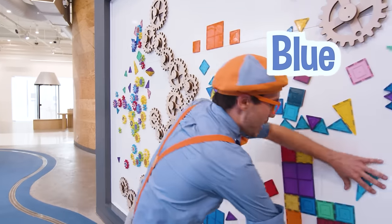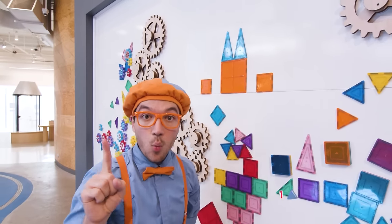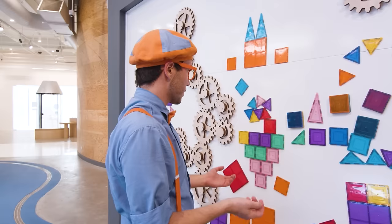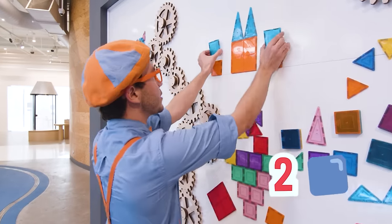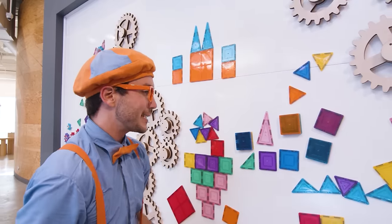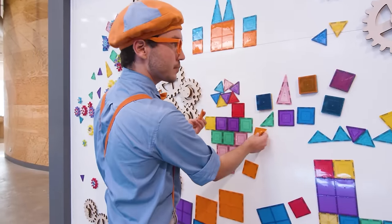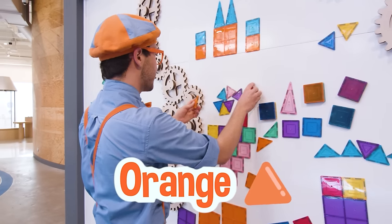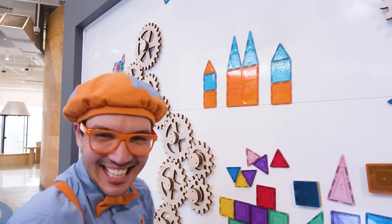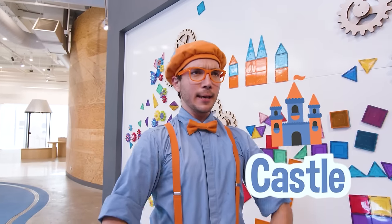Okay, now we're gonna go with one, two blue triangles. And let's grab two blue squares. And we're almost done, but I think we should make two. Let's use an orange and we'll use a blue one too. Yeah, it's a Blippi magnetic castle. King Blippi.